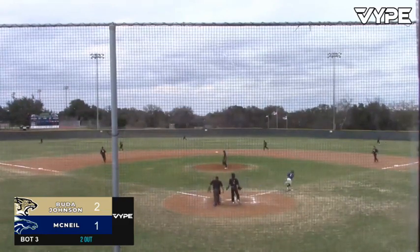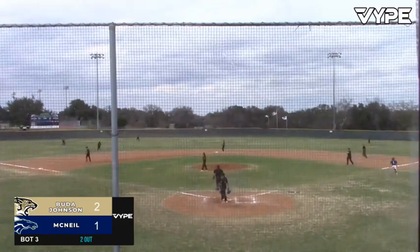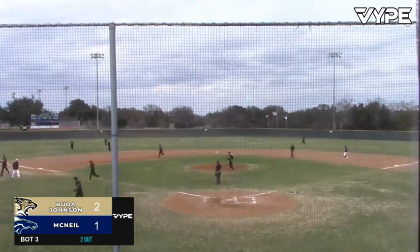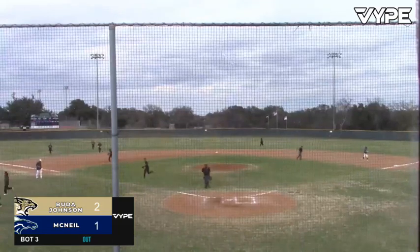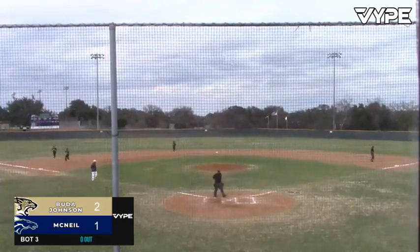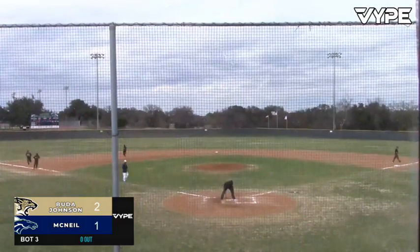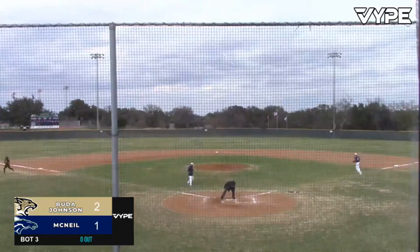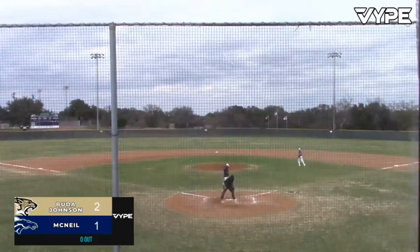One pitch, lofted into shallow left field. Left fielder is coming in underneath it, and he makes the grab, and that will end the inning. So the Mavs go 1-2-3 here in the bottom of the third inning. Head to the top of the fourth. Score still Jaguars 2, Mavericks 1. We'll be right back.